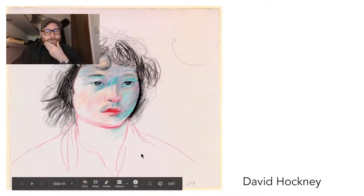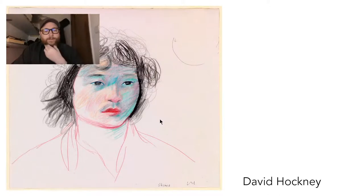David Hockney, can't get any better than David Hockney. Made all sorts of drawings, made all sorts of paintings. Again, just an absolute workhorse of a person, still creating today, born in the UK, and operating out of LA for many, many decades. Most well known for making paintings of people near their pools.